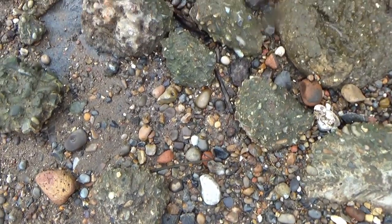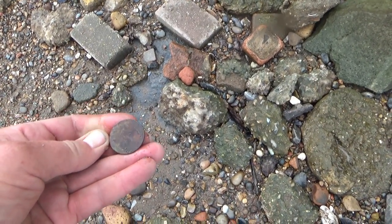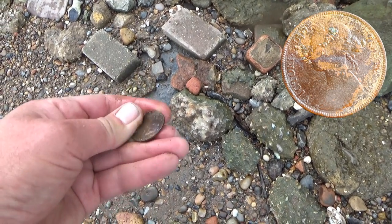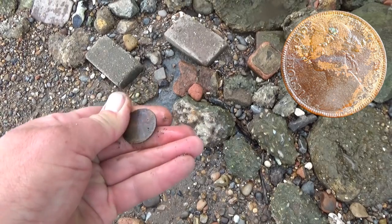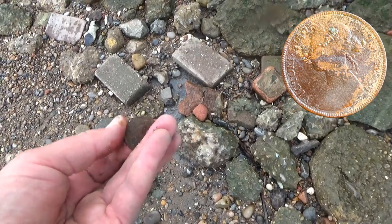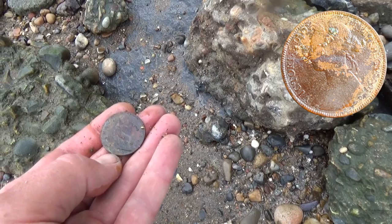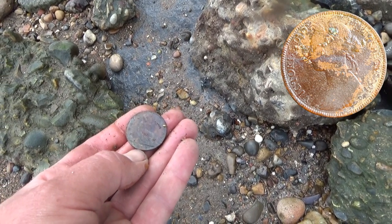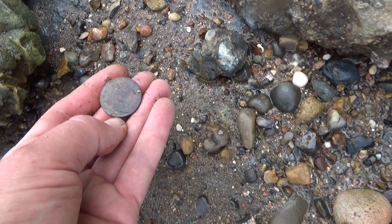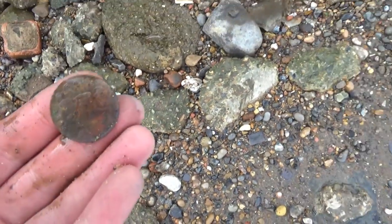Oh, and another one. Is this a modern coin? Oh no, that's not modern actually. That is a halfpenny. It is a Victoria halfpenny. Oh, isn't that lovely? Isn't that really nice? And the date on there looks like, I think it's 1866. Oop, here comes the river.